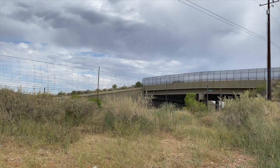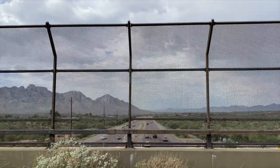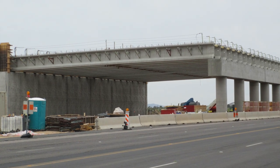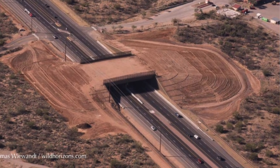Well, we're here on the wildlife crossing structure that many people know about on Oracle Road because it's so visible. This is the Wildlife Bridge. It was constructed in 2016, so it's been here a little while, but it's been a long-term project. It took about 20 years of planning to get to the point of having this physical structure built.